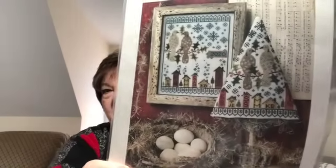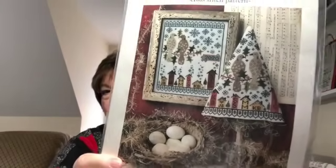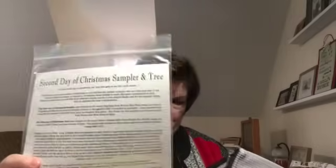I didn't have it far. I knew it was handy. So here is the second tree. I'd like to get it started in Christmas in July. And I'm trying to keep them in order, so bear with me. Let me put it right back in.